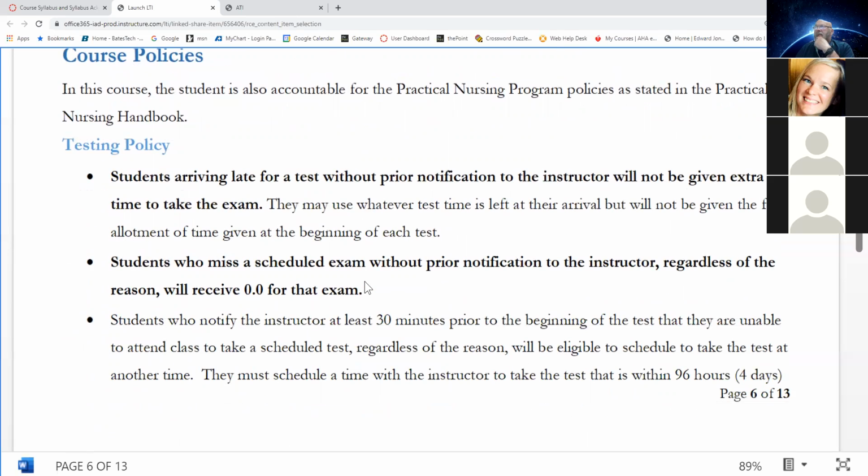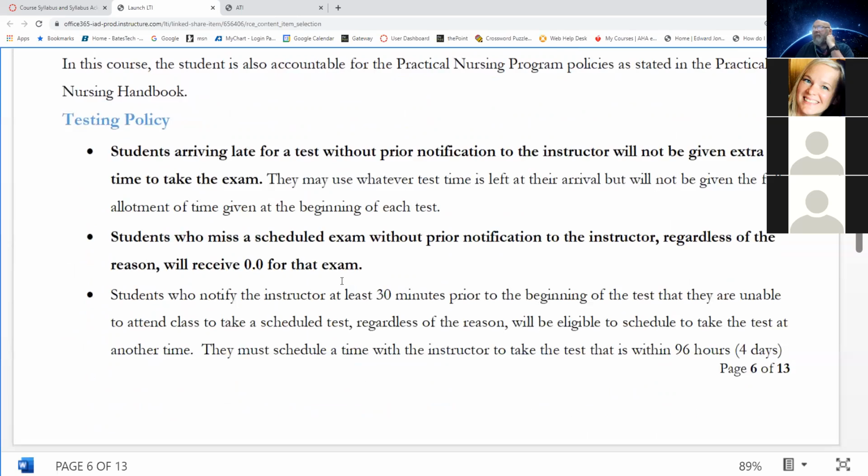Okay, so course policies, they're all listed in the Practical Nursing Handbook. If you don't have a copy of that, let us know. We'll get you a copy, an electronic copy, and give that to you.